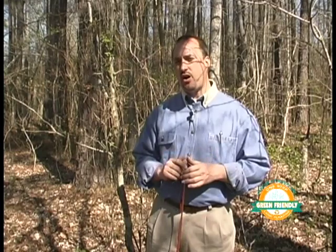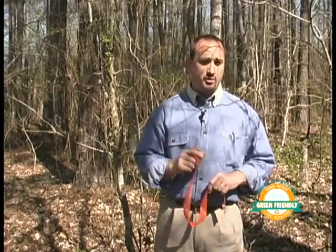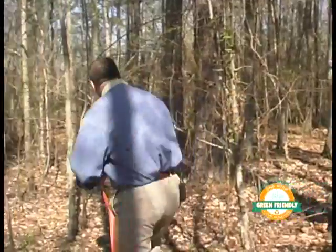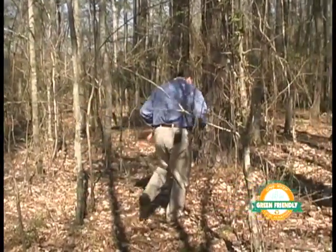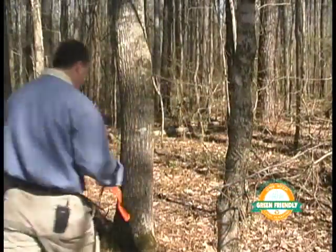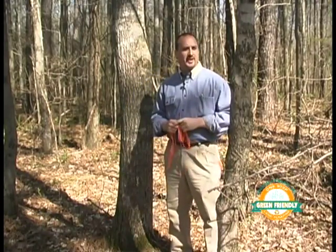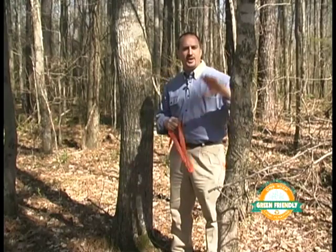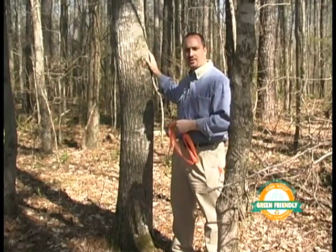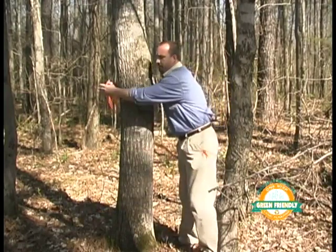Because of the precision involved in this one-step process, I'm going to mark a few trees that the developer wants to remain after the land clearing process is finished. Joseph Lumber's one-step green-friendly land clearing process is so precise it can remove a tree without causing damage to a tree that needs to remain, even if these trees are within a few feet of each other.